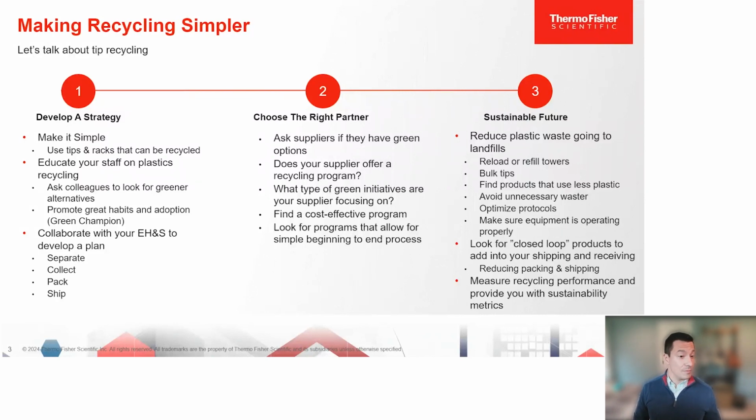And then the last step would be shipping. These options might be very simple. It could be as easy as contacting FedEx to pick up one of the boxes so the plastics can be recycled. Other instances are waiting for a recycler to come pick them up based upon a predetermined schedule. Whatever your plan is, make sure it is easy to execute so the adoption continues to meet your company's goals. Now, step 2, choosing the right partner.